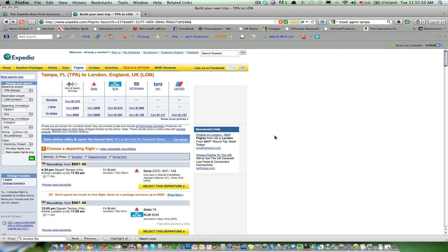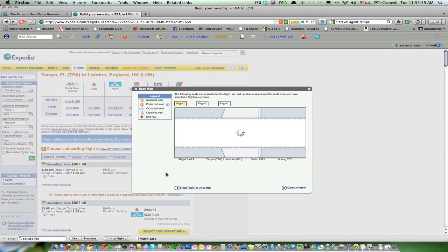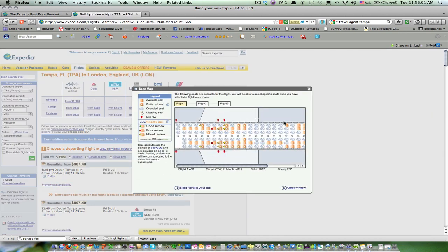One of the nice things about being able to preview seat availability before making your selection is you can tell whether it's going to be a comfortable flight if you have the availability of aisle and window seats for the duration of the flight, or whether you're going to be forced to sit in a center seat.